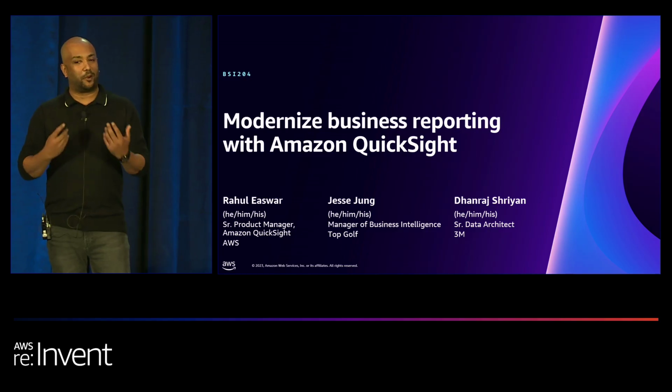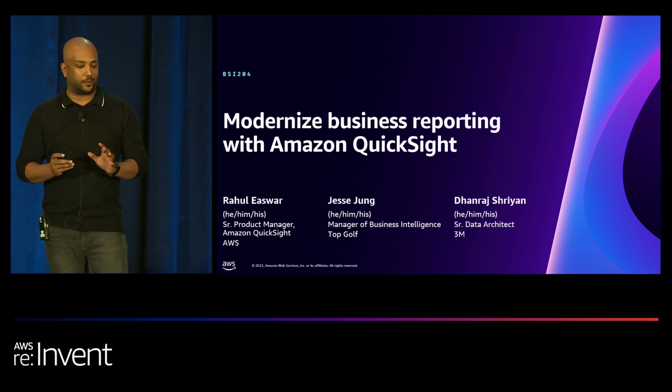And now, with modernization of reporting with Amazon QuickSight, we're hoping to change all that. Over the next hour, we're going to be talking about how you can all do that in your corporations, in your world, and how you can simplify and make lives like me, who can't remember a single password, a lot easier.